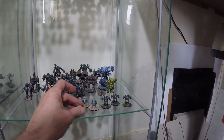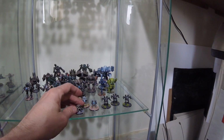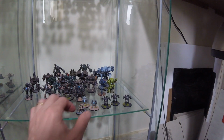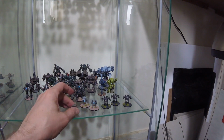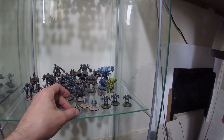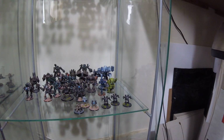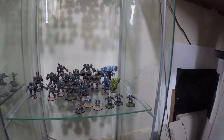Then this one here actually is a 15mm infantry support bot, technically speaking. I really like it at a range of different scales. It's a crab bot from Ground Zero Games. That's one which appears in a lot of my games. I like it at 28mm, I like it at 15, at 6mm, it's really good.